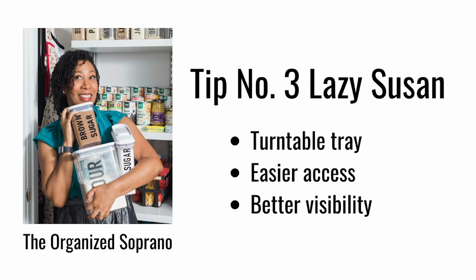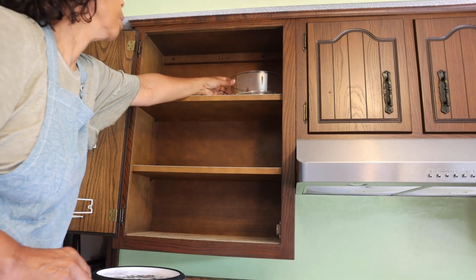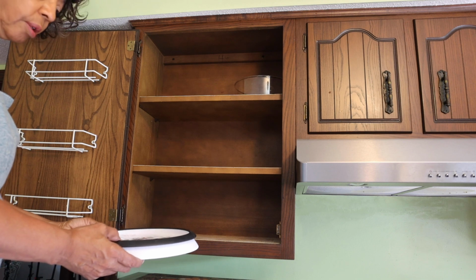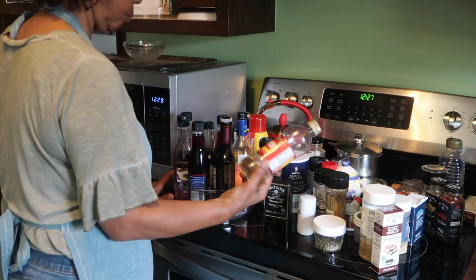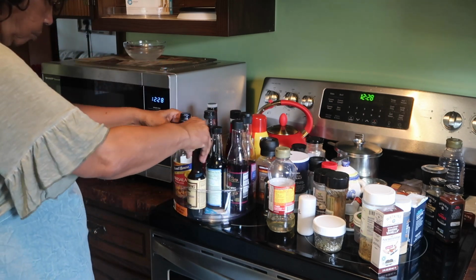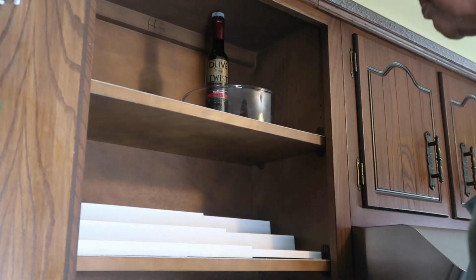Now, tip number 3 has to do with a Lazy Susan. I already know that I'm going to want this particular Lazy Susan to go back up here, so I'll place that right there. This new Lazy Susan, I probably will put it right here. Lazy Susans allow you to see what's there. You can spin it around and see all sides easily. Even bottles or jars placed in the middle are still visible and accessible.